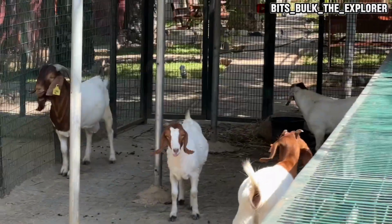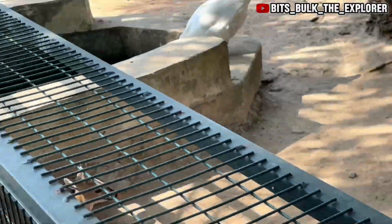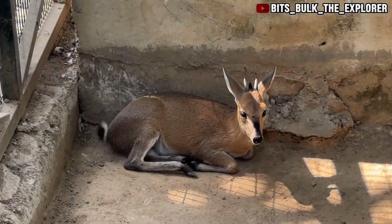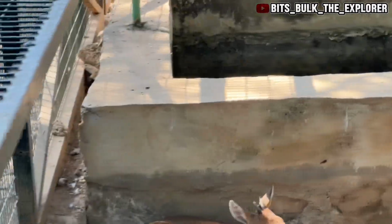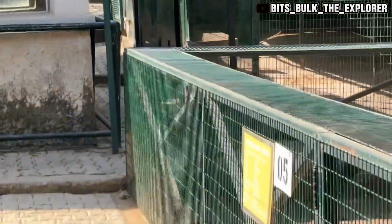South African goats. Let me go and check out the antelope again. The antelope do shaka. Antelope, why antelope if you jump from? Seems the antelope is shy. When he saw us, he moved away from his original location. This is an antelope here. Very small. Still growing. Let's go.